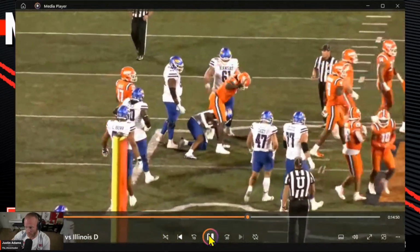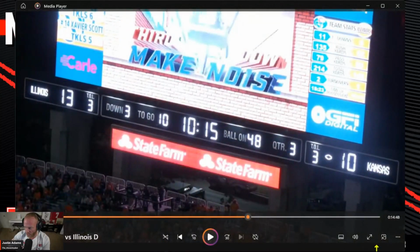All right, so again, these are some big guys. These are some strong, physical guys that you're going to have to really take out of the play. It's not going to be just a bump and they're gone. You're going to have to physically take them out of the play.